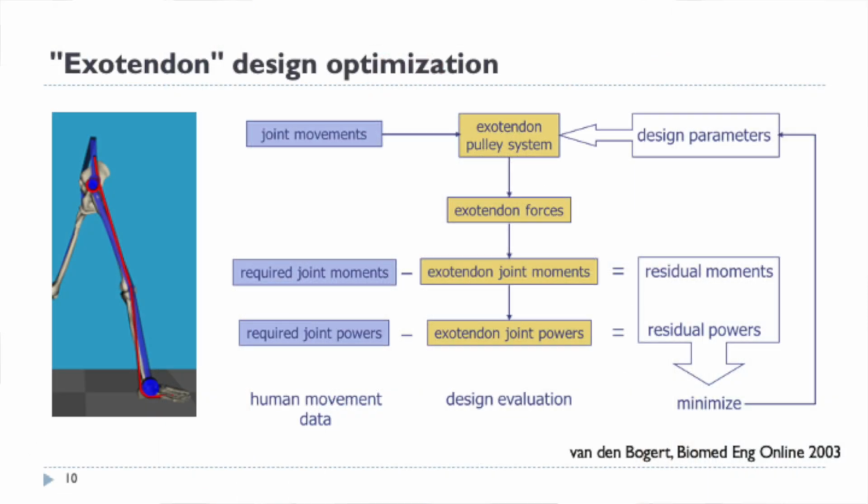And I became really obsessed with that idea for a couple of weeks, and I wrote the code to do the design optimization. And the design optimization basically works like this. We have some joint movements for walking that we know from motion capture. So I just use the standard database for walking kinematics.